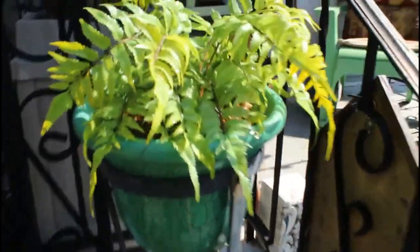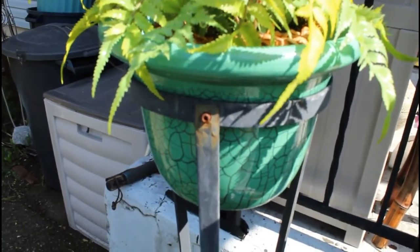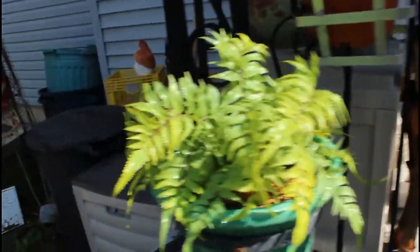This pot I got in Dollar General. Check it out. It's so pretty. And I love the color of it. And it looks like crackle pottery. But it's plastic. I could not believe that. So it'll never break.